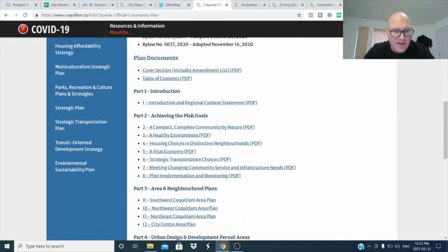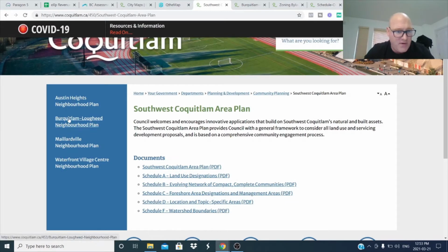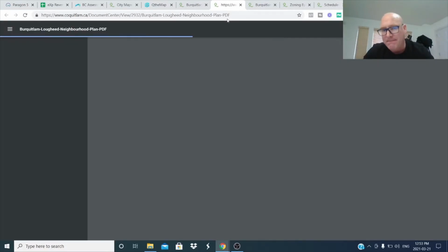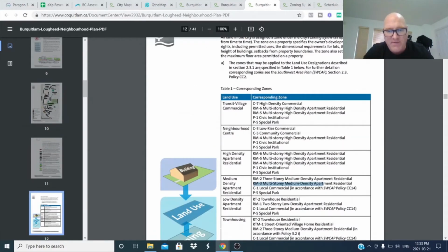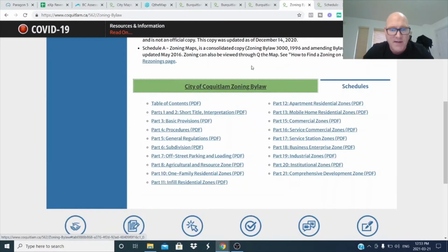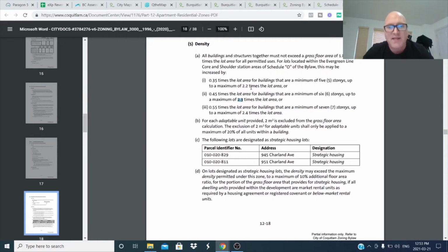From the OCP, we had to find the area of our neighborhood. Then we had to find the neighborhood plan for where we were. And then in there, that's when we hopped into the Burquitlam Neighborhood Area Plan. We scrolled down. Once we saw what looked familiar, we found out what the actual zoning is that we want to use, RM3. Then we came into the zoning bylaws. We went into apartment residential, which brought us here and let us know the density we could do, which was 2.3, and that kind of takes us to where we are now.